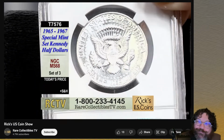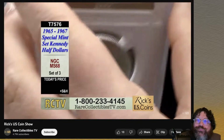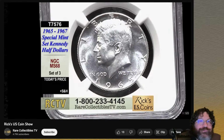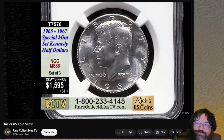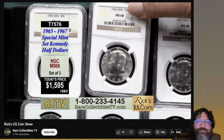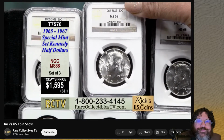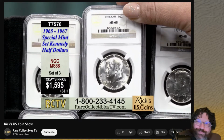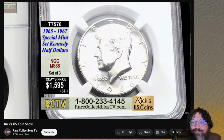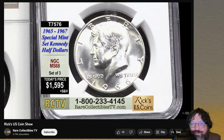All right. T7576. $1,595. That's not per coin. That's the entire 3-coin set. All 3. Yeah, I'd stay away from this. $1,595. We only have 11 of these.